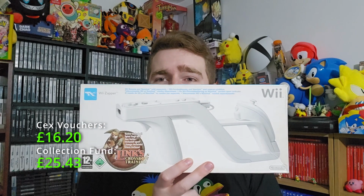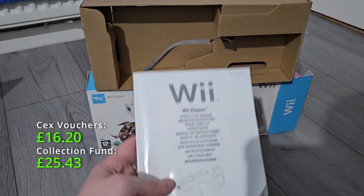And then this isn't in the footage, but I did find this in the top corner of the shelf at the till, and this is something I wanted for quite a long time. It is a wee zapper. It is all in there. The instructions are included, and it's in decent shape. As I say, I won't open it, but I'll capture some extra footage. It's in decent shape overall.